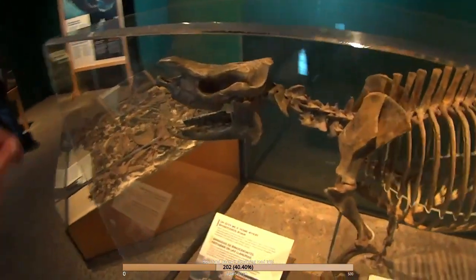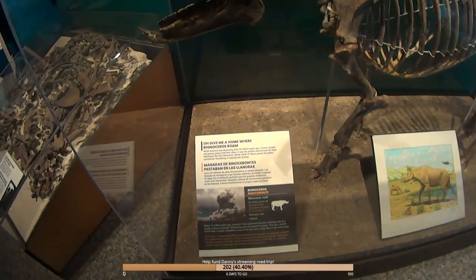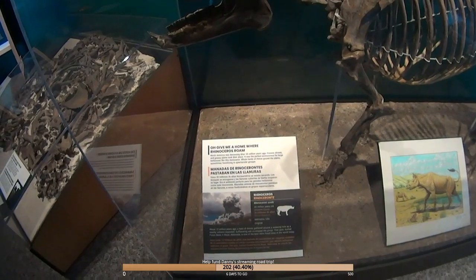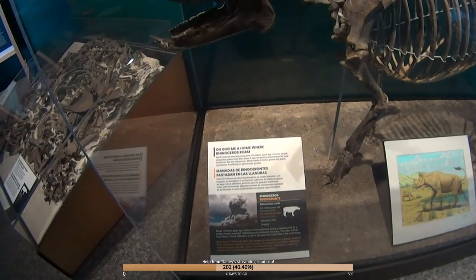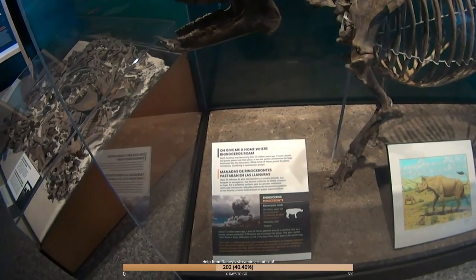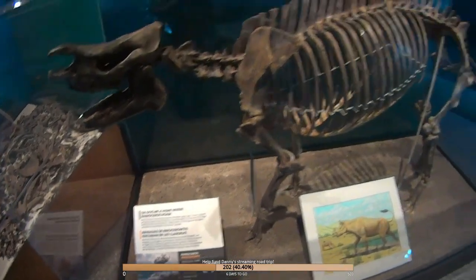All right, let's go ahead and continue on over here. And yeah, let's take a look at this critter right here real quick. Is this a Uintathere or something? No, it's a rhino. Somebody clearly had a lot of fun writing up these placards. Oh, give me a home where a rhinoceros roam. North America became drier 20 million years ago. Forests shrank and grassy plains took their place. It was the perfect environment for larger herbivores like this rhinoceros. Whole herds of rhinos grazed the plains, sometimes fossilizing in spectacular groups.